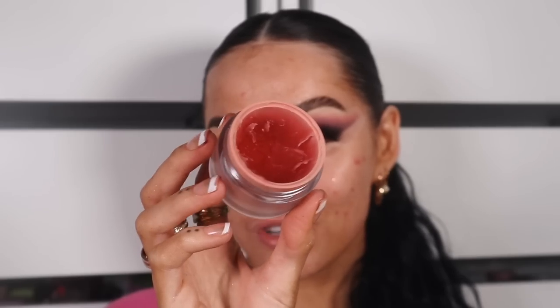Look at the texture. How interesting is that? It's its own kind of lane. I don't know how to describe that texture. I guess a jam is kind of a good way. It's like a dry jam. I don't know. It's great.